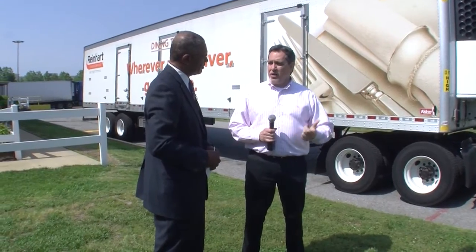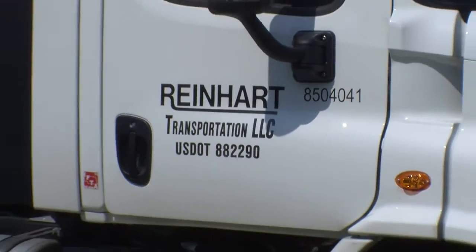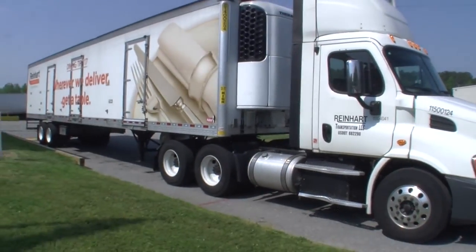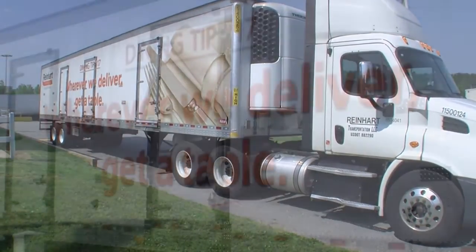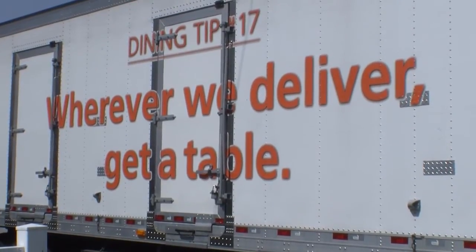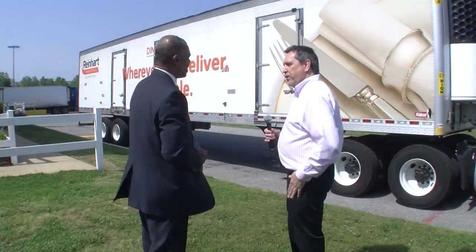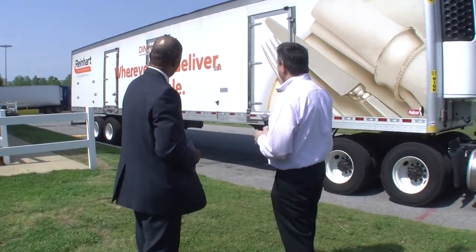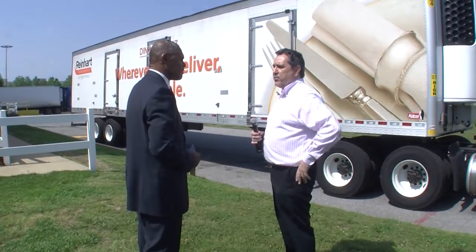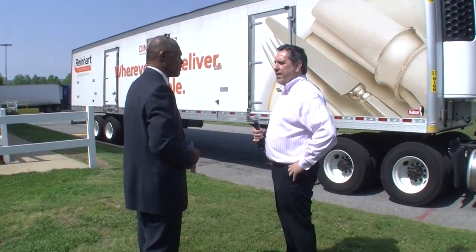We have 2-zone trucks. We keep frozen products in here. We keep refrigerated products in the truck and also dry. So we deliver everything dry, frozen, refrigerated on the same truck. Well, that makes it convenient. And what size truck is this? It's a 53-footer. This is a large truck that we have. We have about 3 different size trucks depending on the region that we're delivering for that particular day.